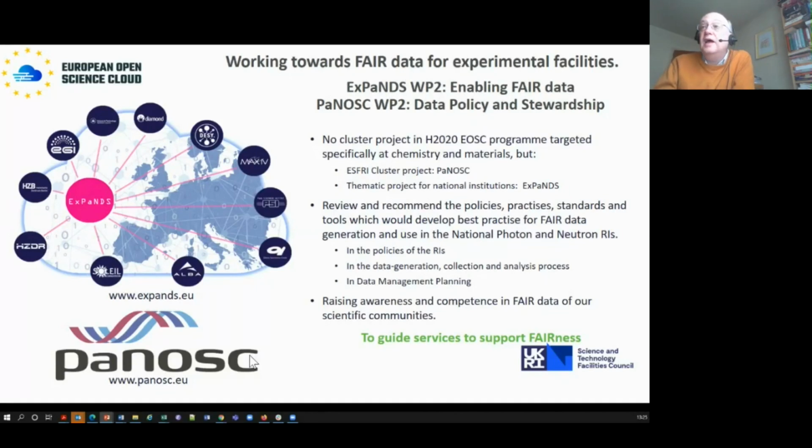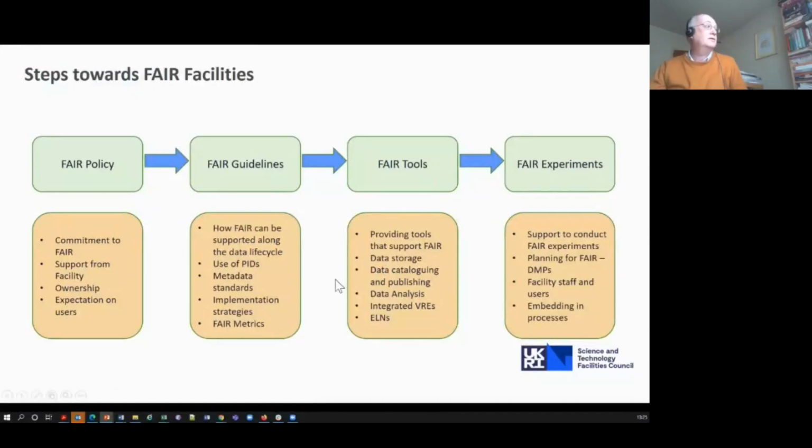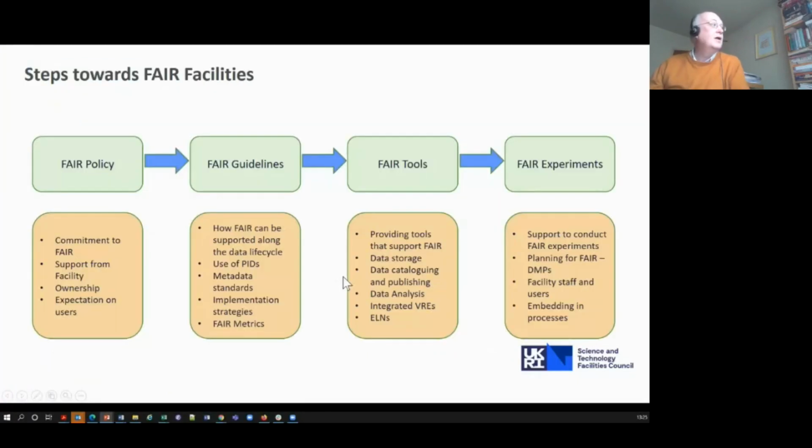We're doing this by breaking it down into a number of steps, which should be on the next slide. Sorry, I'm having a few connection problems. There we go. So that's FAIR facilities. Firstly, we want to look at the policies around data and management which the facilities have, making a commitment to FAIR: what support the facility can give for that, where the ownership lies, where the responsibility lies, and what expectations we have of users. So setting out that kind of framework.